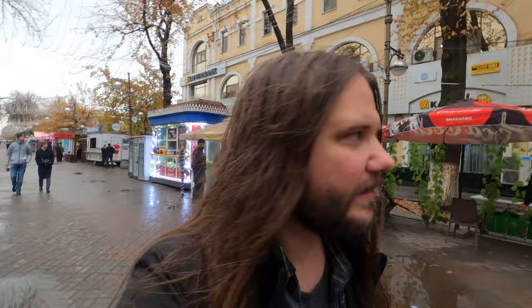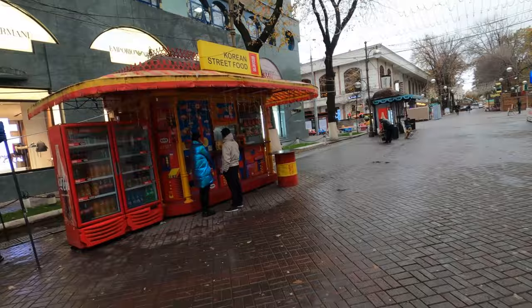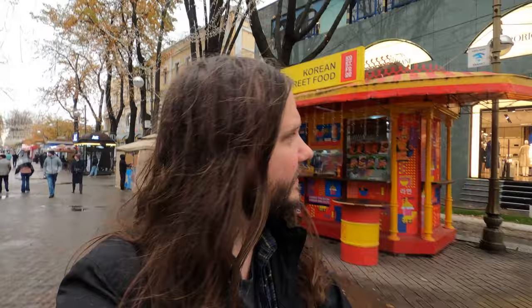But I bet if you come and visit in the summer, like most of the people do, or late spring or early autumn, probably September, October would still do it. I'm sure you can have a lot of fun here, especially in the evening, because the lights are better. Korean street food. Well, I heard there's a pretty big Korean community here in Tashkent, so it could be that the Korean street food, if it's like genuine, it's pretty good, and I didn't try it yet.